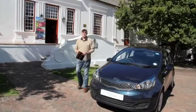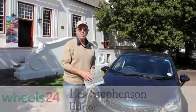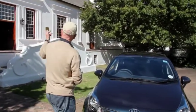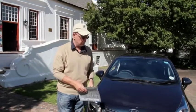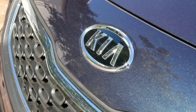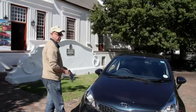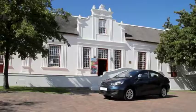Lanzarote, 1692. Early settlers coming into the country. This is what they built. 2012. This is how people get around. No more Volkswagen, but plenty of horsepower. It's Kia's brand new Rio.